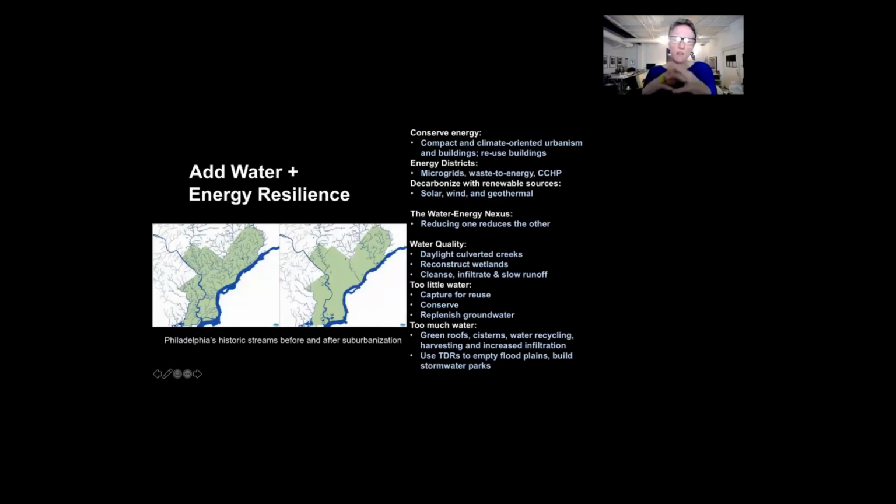So on energy, I'm still not finding as many really great examples of places becoming significantly decarbonized. But the good news is there's a lot happening with how we're treating water. And because of the water-energy nexus, reducing water use also reduces energy use significantly.